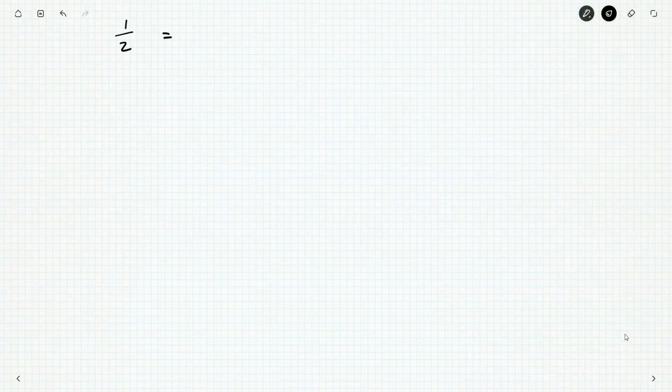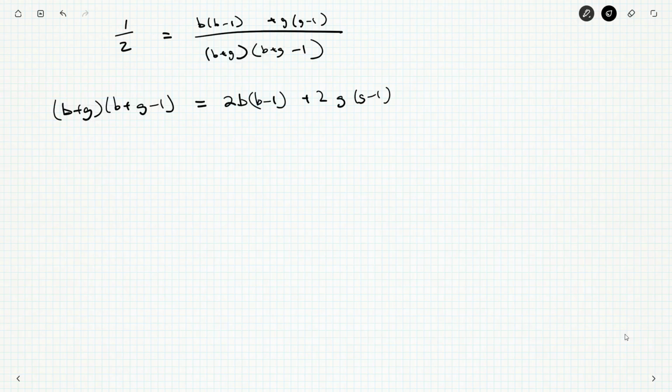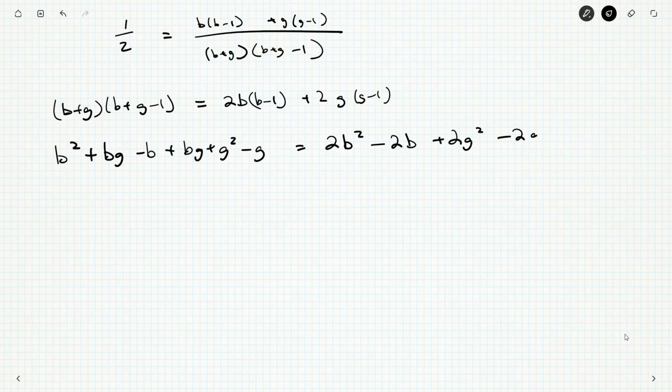So we got 1/2 is b minus 1 plus g minus 1, over b plus g minus 1. Well, it makes sense to cross multiply. We get b plus g minus 1 is 2b minus 1 plus 2g minus 1. I'm not seeing anything immediately obvious that we should do here, so I guess expand everything out. So b squared plus bg minus b plus bg plus g squared minus g is 2b squared minus 2b plus 2g squared minus 2g.